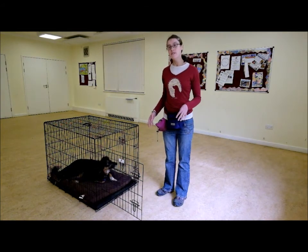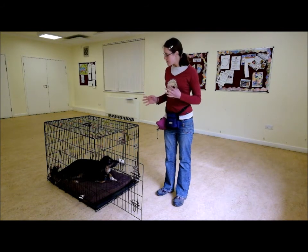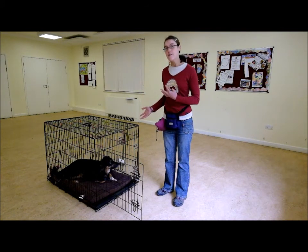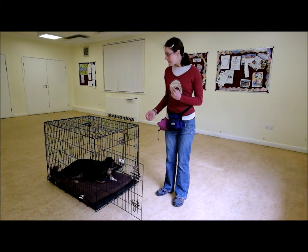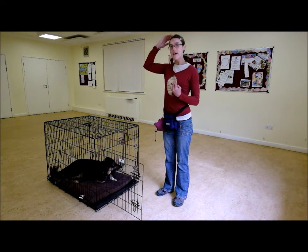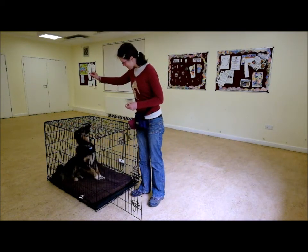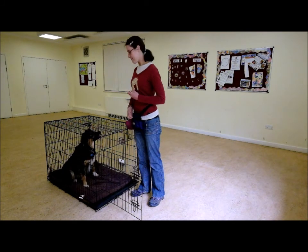One last note on choosing a crate for your dog. What you need to do is make sure that it's large enough for your dog to lie flat out in a comfortable position, and that it's also tall enough for your dog to be able to sit up fully without the head touching the top. We'll just check that it's the right size. So sit up. So you can sit up fully.